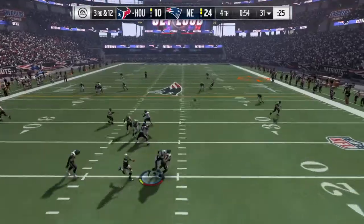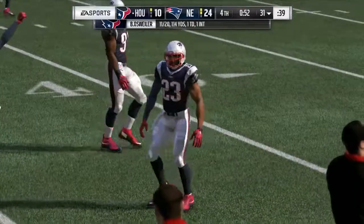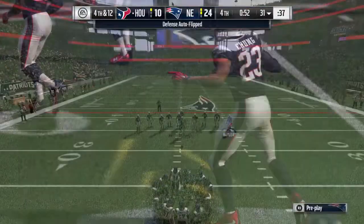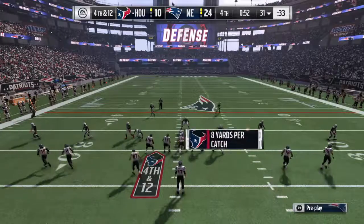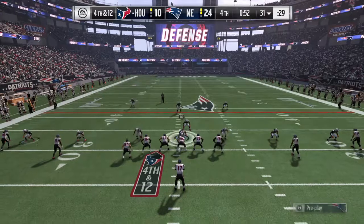Here's Osweiler. And they can't get the long connection as it falls incomplete. It appears that the pressure is affecting him today. Normally, he knows exactly when to get rid of the football, but today, because he's been hit a few times, he's getting rid of it a little bit too quickly.